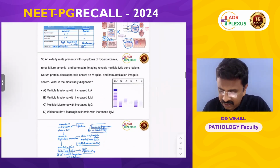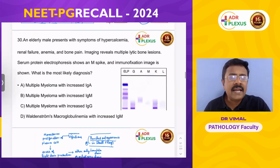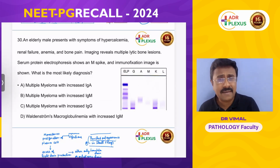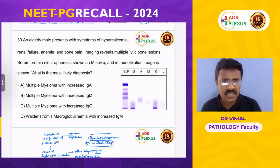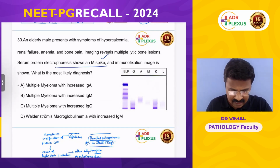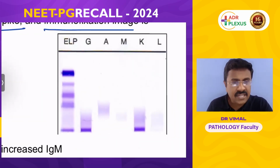Yes, moving on to the 30th question. An elderly male presented with the symptoms of hypercalcemia, renal failure, anemia, and bone pain. That is the typical CRAB symptoms. And also, in addition, the patient had multiple lytic bony lesions. So, on electrophoresis, the M spike band was increased. And as you can see here, the immunofixation image, the IgG.